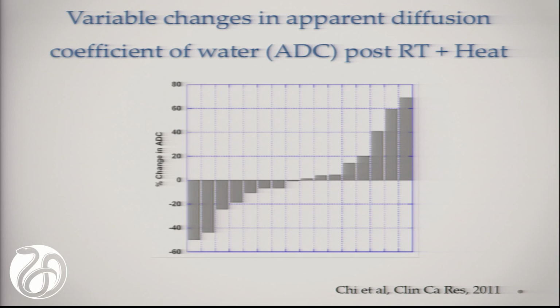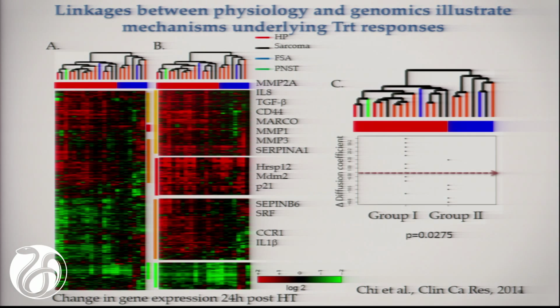Now, the first thing I want to point out is if you look at the ADC values, some of the dogs, they went down. Some of them didn't change too much, and some of them went up. So it's a highly heterogeneous response. All of these patients received the same therapy, but highly heterogeneous response in terms of the ADC values. And it turns out these ADC values correlated with the volume change. So animals that had a drop in ADC had smaller tumors at the end of treatment compared to these over here, which actually grew.